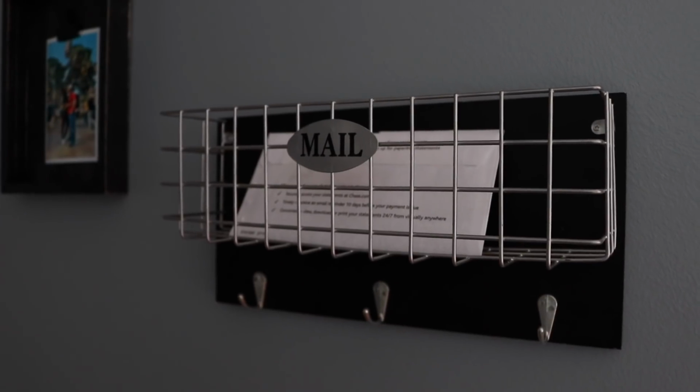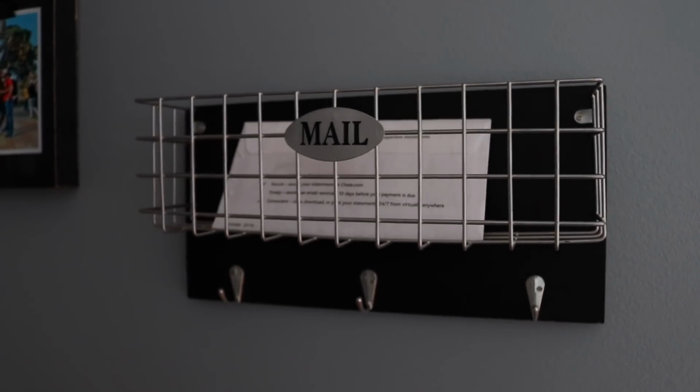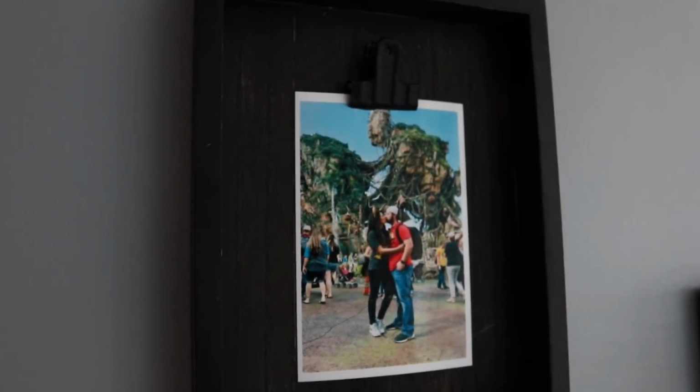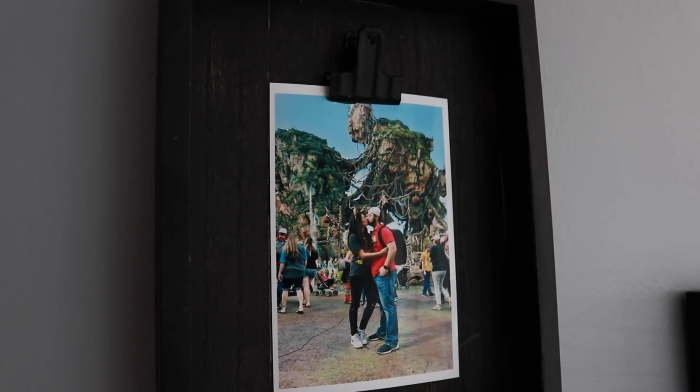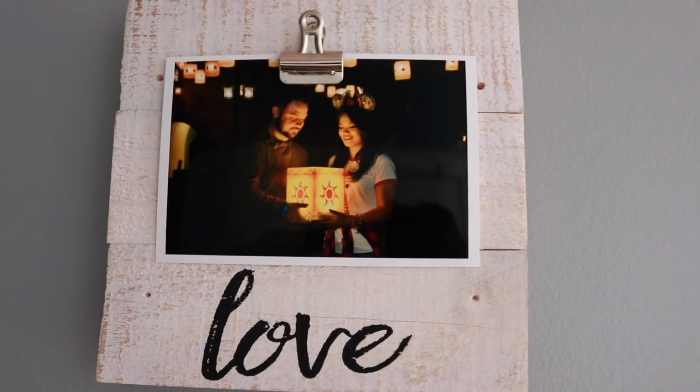I love memories, and I often take so many pictures, and my goal has always been to get those pictures out of my phone and onto like some walls somewhere in my space, because those are happy memories and I like to remember them. So now every time we look, we could see like the last trip that we took, and I really like that.